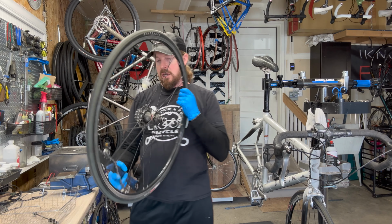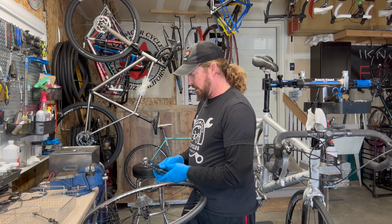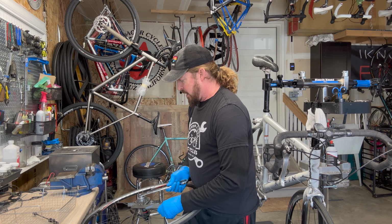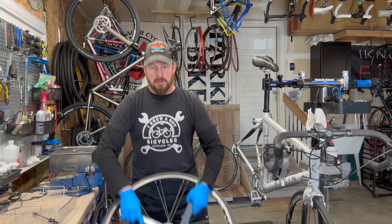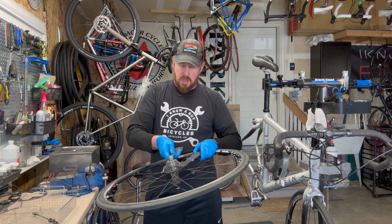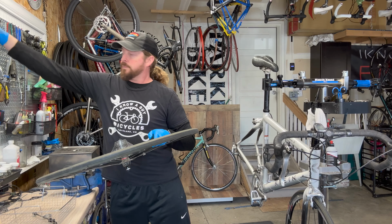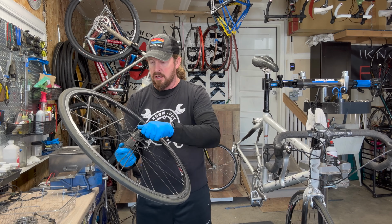So we're gonna take the cassette off. By doing so, as you can see, I use a chain whip. I hold the cassette in place, and I use the lock ring removal tool. I'm gonna have to use some force leverage. Ugh. To unscrew that. Boom, set.